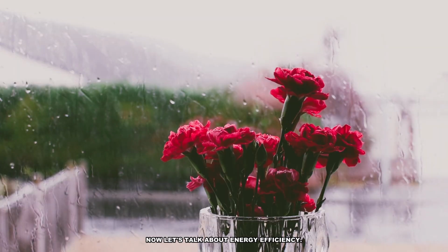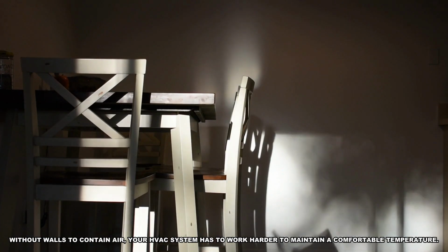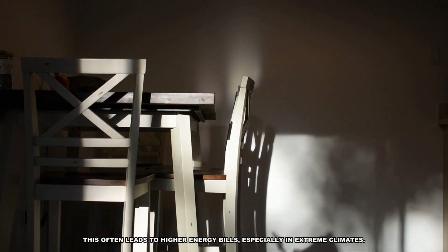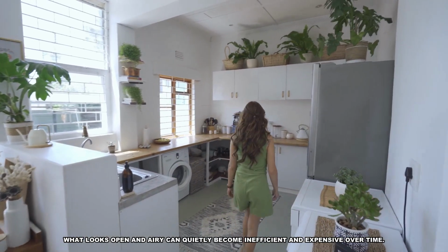Now, let's talk about energy efficiency. Heating and cooling in an open floor plan can be costly. Without walls to contain air, your HVAC system has to work harder to maintain a comfortable temperature. This often leads to higher energy bills, especially in extreme climates. What looks open and airy can quietly become inefficient and expensive over time.